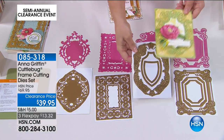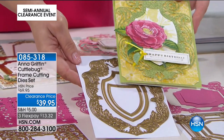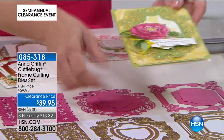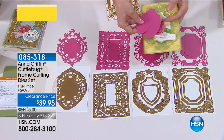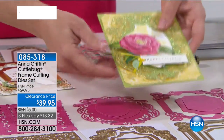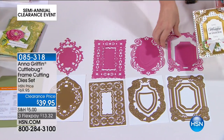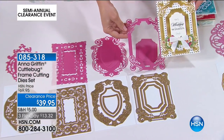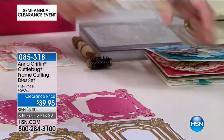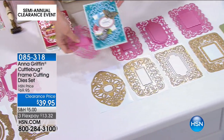Now this, look at that. It looks like armor, you know, almost medallion-like. Heraldic. Yes, very good. Thank you. Inspired by you. The concentric pieces are here for you to create that beautiful frame. And then the ornate dies, this one is just adorable, right? So you get this curly Q on the edges, and the concentric one's there too. I gotta move fast, huh? Look at this, right? So that was Baroque.